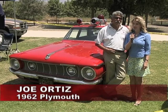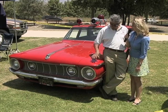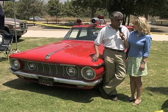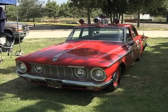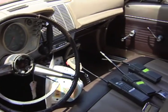I'm with Joe Ortiz, who's with the Los Angeles City Fire Department Museum. Joe, I understand this is one of your police chief vehicles. Is that correct? Yes, this is actually a 1962 Plymouth Savoy that the city purchased in the 60s for police cars. But they gave a couple to the fire department, and as a result of that, these became fire chief vehicles. Did you restore this all on your own?